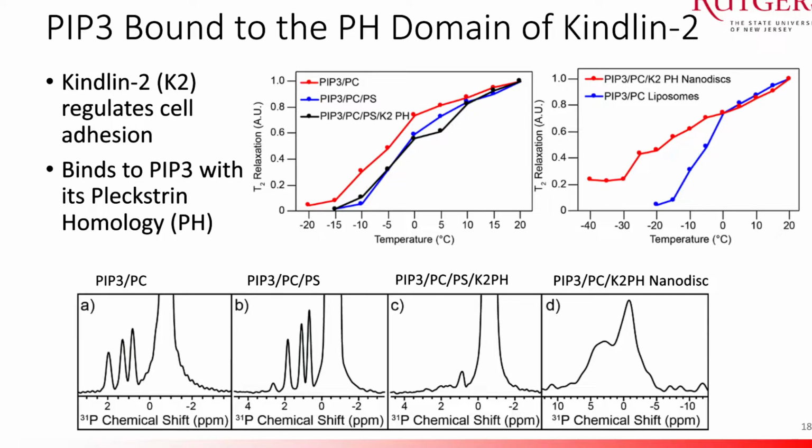And so one of the things we wanted to do to combat that and open up our options was nanodiscs. So that's the last panel here. This is data that we're recently acquiring. The sample's actually still in the magnet, where basically we created a nanodisc a la Steve Sligar with membrane scaffold protein with the same lipid compositions, although in this context we don't have PS in the current sample, and actually got substantially more stable PH domain lipid interactions. So we're very excited about that.